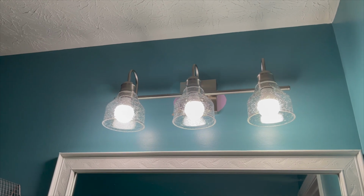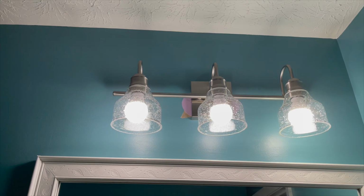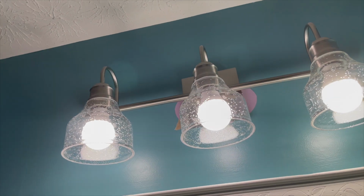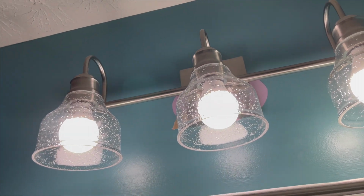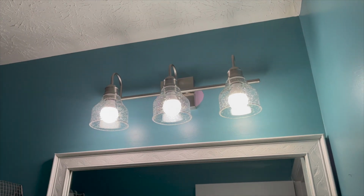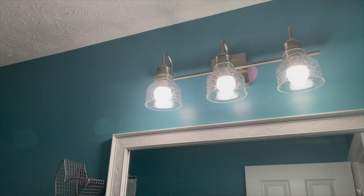And here's the final result. I love it so much. Some of the paint is showing through since the last light was oval and this one is a square, so I'm gonna have to repaint that, but I love all the details on it. It is a lot larger than the other one. And it's just a little bit more elegant, sophisticated, and it's gonna grow with him.